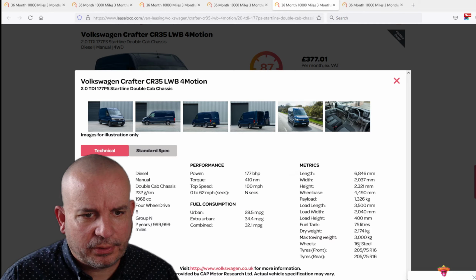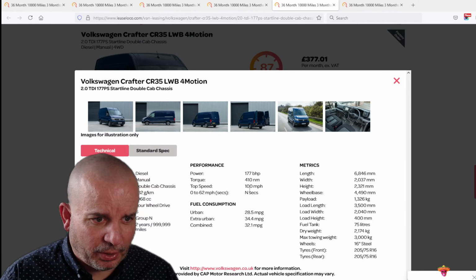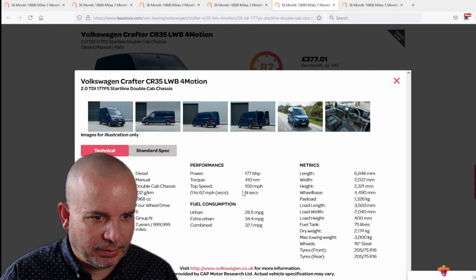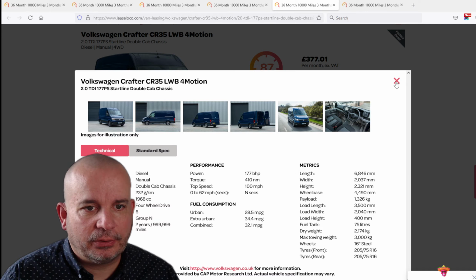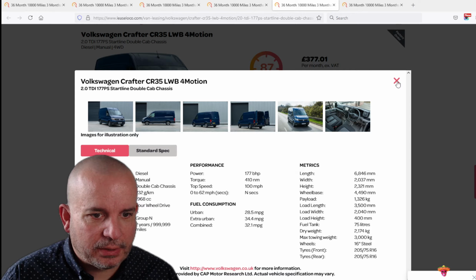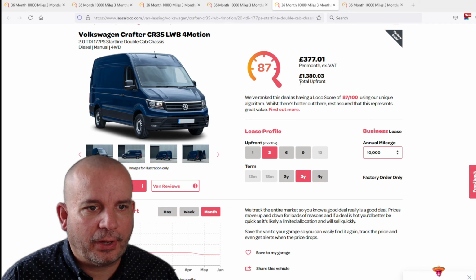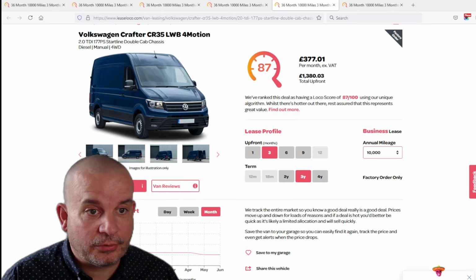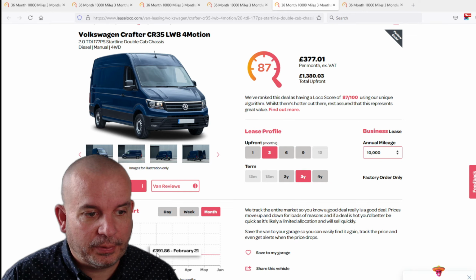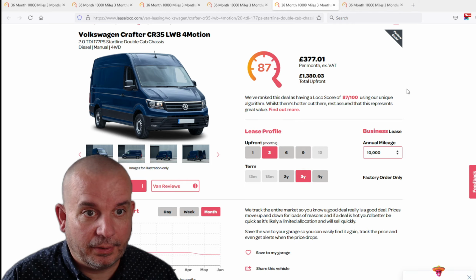Maximum towing weight on it's 3,000 kilos, 410 newton meters of torque. Tops out at 100 mile an hour. There's no 0 to 60 on it, but it's not going to be rapid, is it? Combined MPG of 32.1. Nearly 7 meters long, that van. So it's a big old beastie. But yeah, there we go. 377 per month and just under 1,400 quid up front. And I see not too long ago it was 434 quid a month, and it's been dropping down gradually. But from 434 a month to what's now 377, big difference, isn't it?